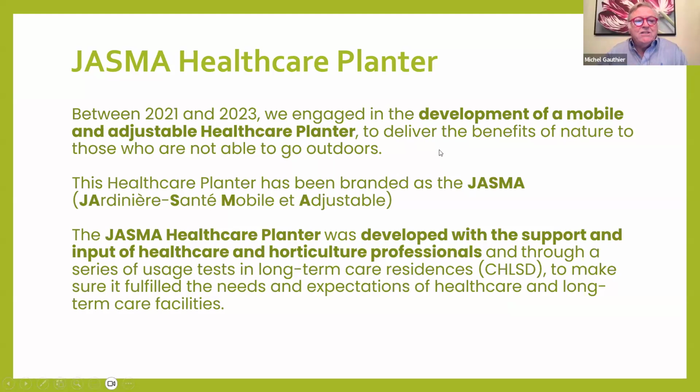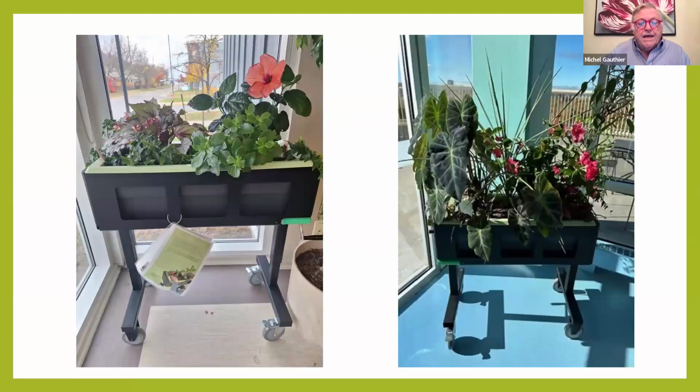As I said, we engage in the development of a healthcare planter to deliver the benefits of nature to those who are not able to go outdoors. The healthcare planter has been branded the Jasma, from the French name. The Jasma healthcare planter was developed with the support and input of healthcare and horticultural professionals, and through a series of usage tests in long-term care residents to make sure it fulfilled the needs and expectations of healthcare long-term care facilities. And here you have photos of these planters.